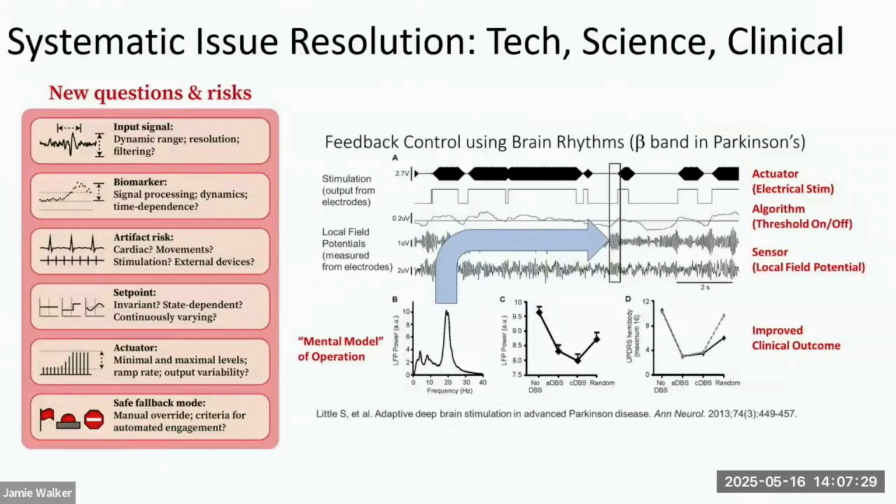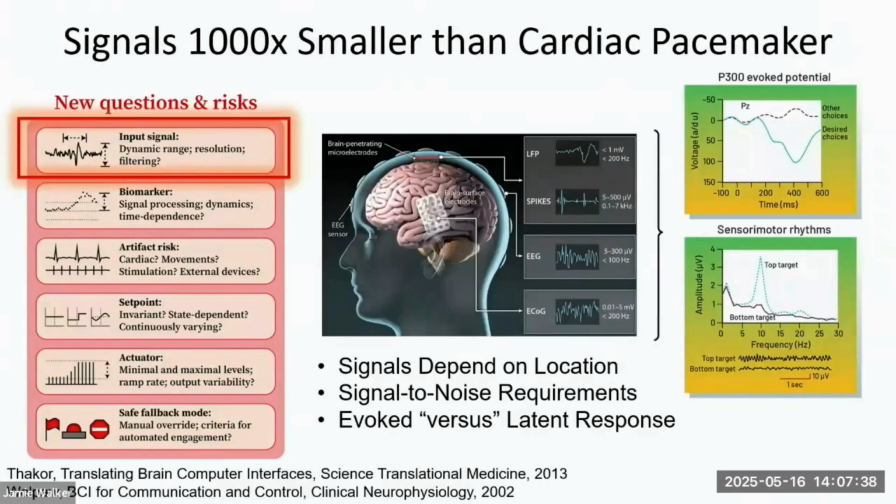So what's been going on for 20 years? That's like my old executives at Medtronic would say, what's taking so long? So let's step through these risks and some of the questions. So first, the input signal.